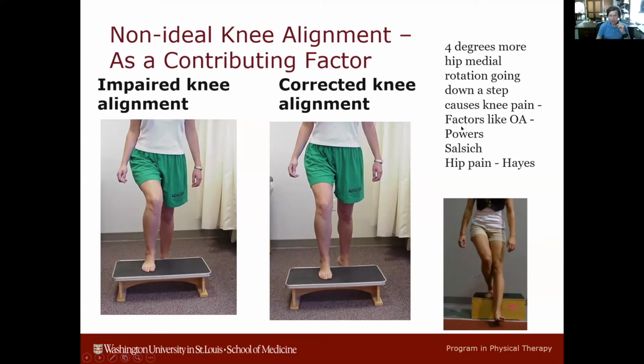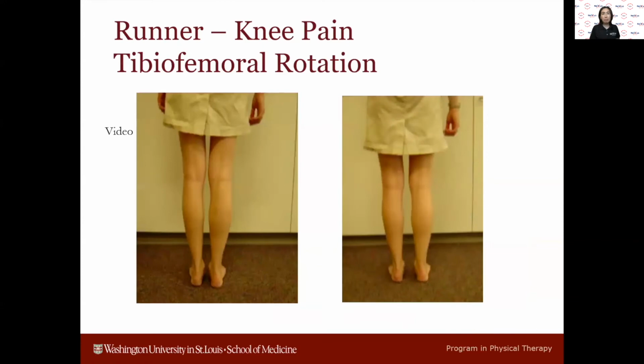We know there are studies that show 4 degrees more hip medial rotation, demonstrated by going down a step, can cause not only knee pain, but it's also associated with hip pain. So 4 degrees can make all the difference in whether you have hip or knee pain. This young woman also, she's a runner that had knee pain.